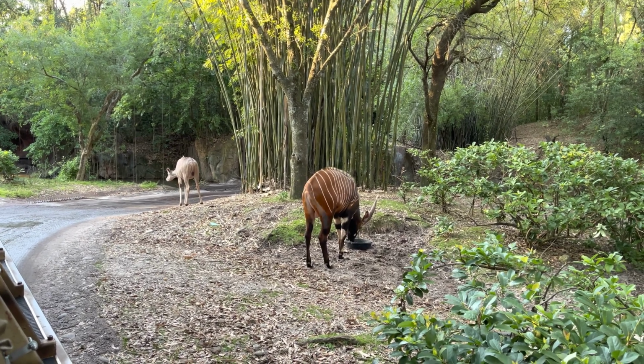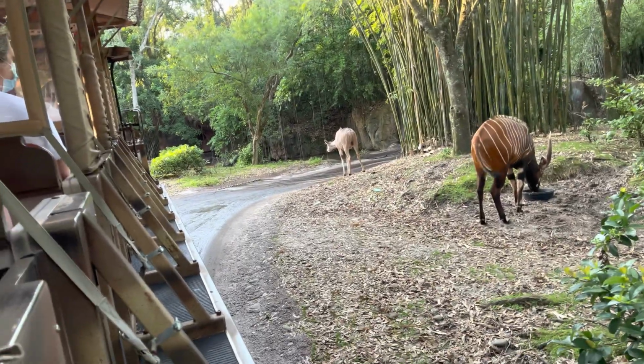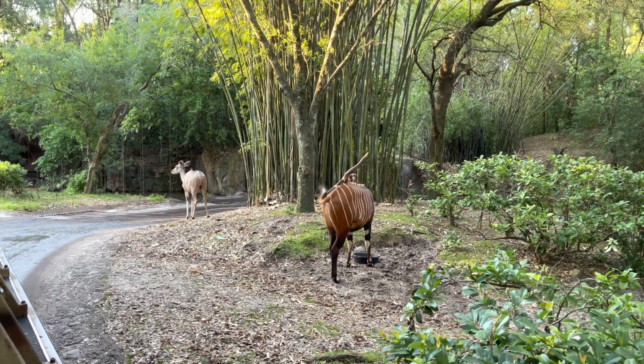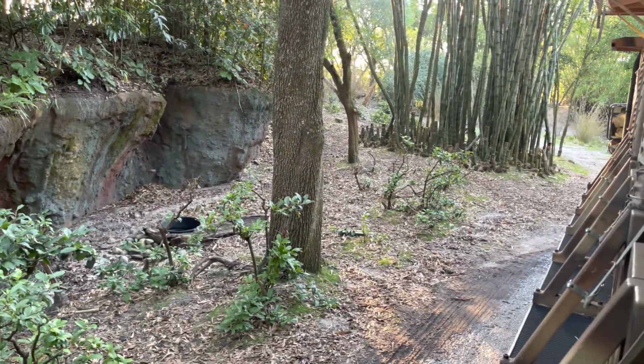But it looks like this greater kudu's head is in the road, so we're going to sit here for just a moment. Now, I am kind of short, so I can't really see anything. Yeah, he's kind of in the road, so we're going to sit here for just a moment. I do have to let my warden know, though. All right, he decided to back up, or she decided to back up, so we're going to keep on going.